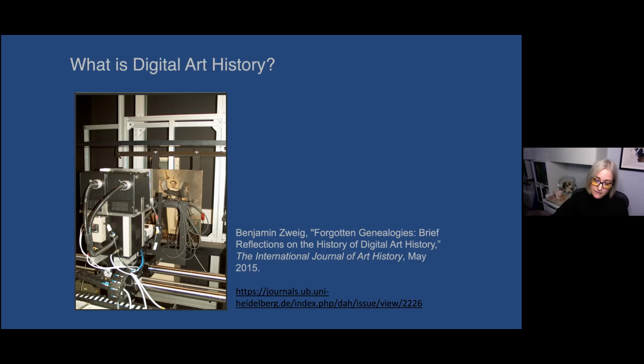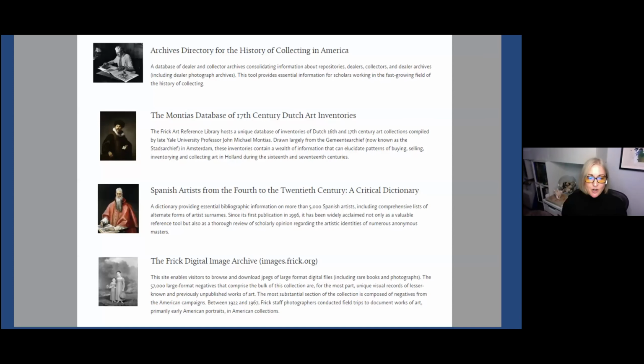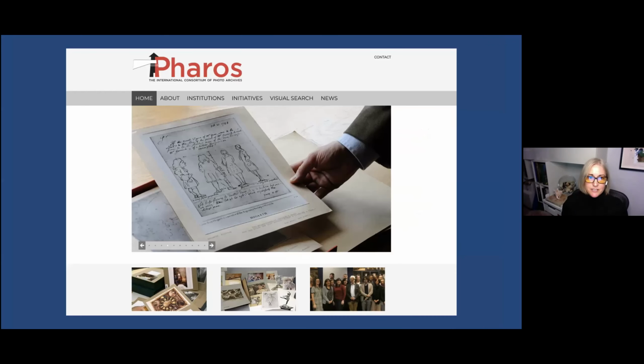Also in Ben's article, he discusses the difference between art historians who work digitally and those who work as digital art historians. I'm going to show you some examples. Art historians have been working digitally for some time. You can see this Montias database, designed by Professor John Michael Montias, looking at Dutch 16th and 17th century art collections. So you're working with databases, you're working digitally.